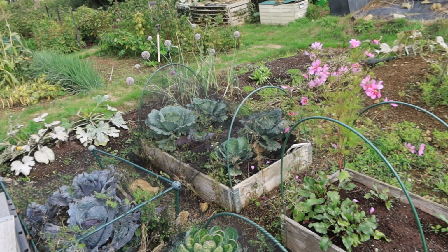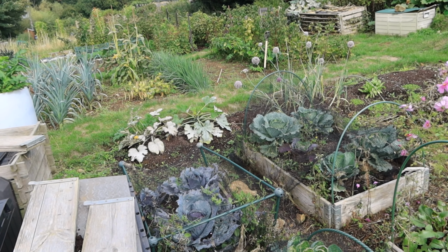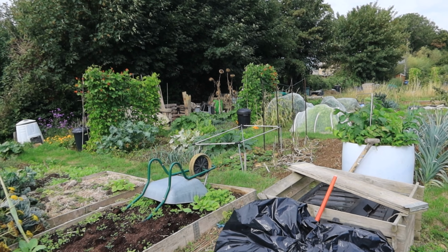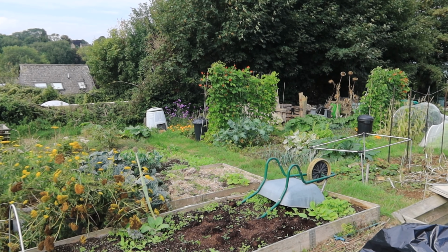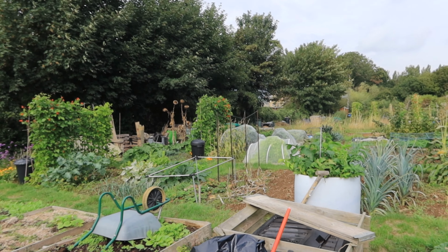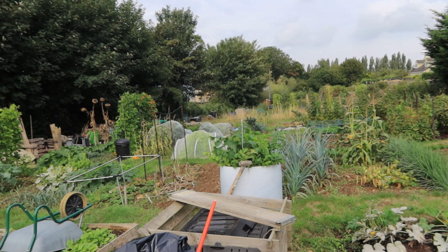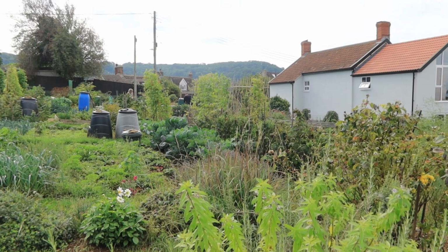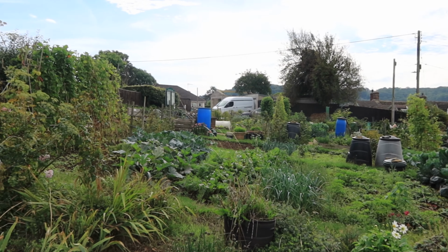Yeah, it's great. I'll tell you what's weird up here. Some people have got a very, very good crop of runner beans. In fact, nearly every one I look at, yeah, they're all doing well. Look at that lot up there.